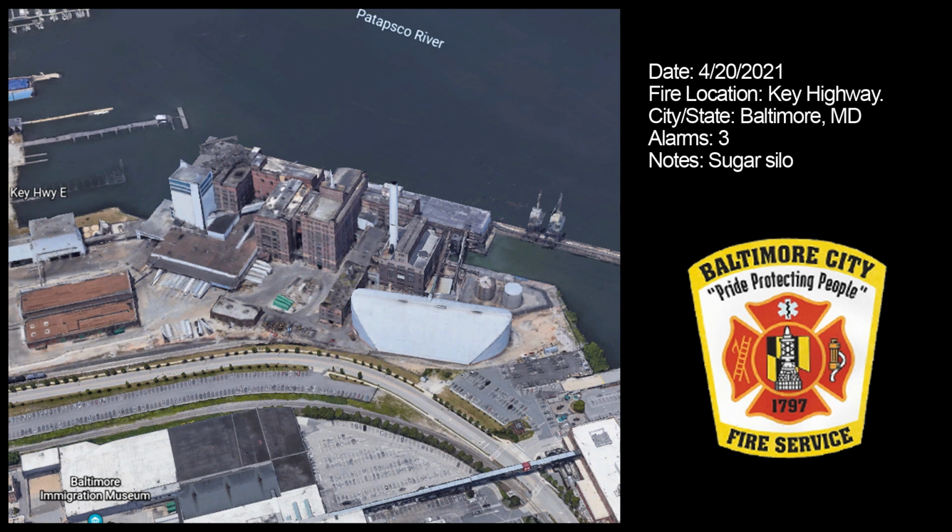Communications command. Command, go ahead. Engine 27, advise 304 is fine. Copy. I'll start knocking on the doors up here. Command Engine 8, you can go in service. Command Engine 44, you can go in service. 44, copy. Where we're at? Copy. Well, Engine 35, truck 21, report to rehab. 35, I copy. Where's rehab located? Down in the yard behind 14 engine.